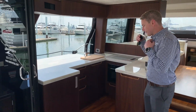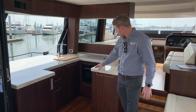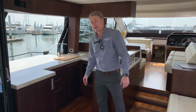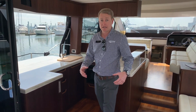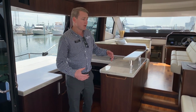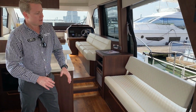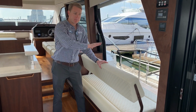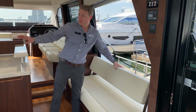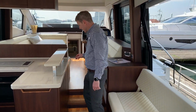everything you need is right here. You got pull-out refrigerator drawers, lots of storage, cooktop, convection microwave, really everything you need, whether you're entertaining inside the boat or out. The windows open and the sides down, it's go time. You have a nice flip down sofa, flips over, makes a nice bench facing out, as well as bar stools on the port side. So we move towards the main salon.